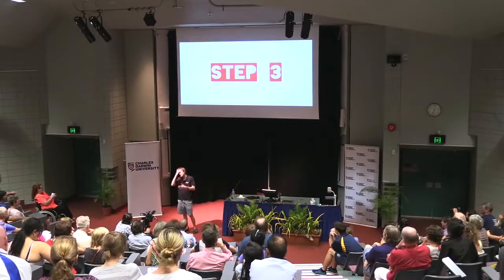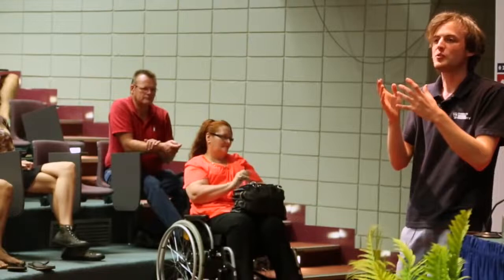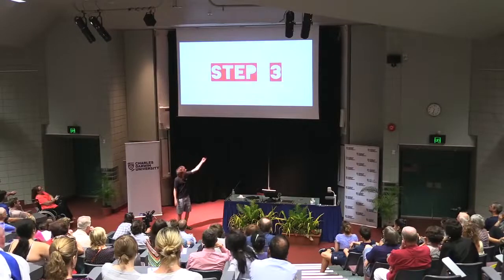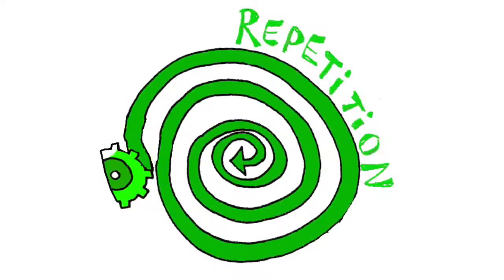The first step is actually to convert the things into something more memorable, like images. And then the second step is to place it somewhere or associate it to something so that you can find it easily. But without the third step, both these first steps are actually almost meaningless. So the third step is actually the absolutely most important one. And the third step is repetition.